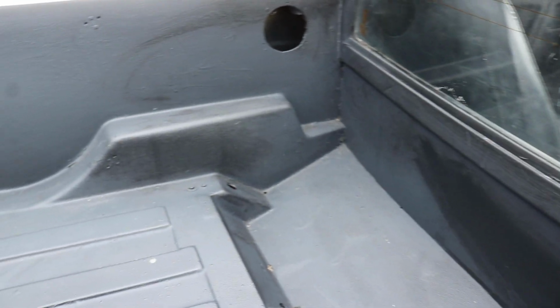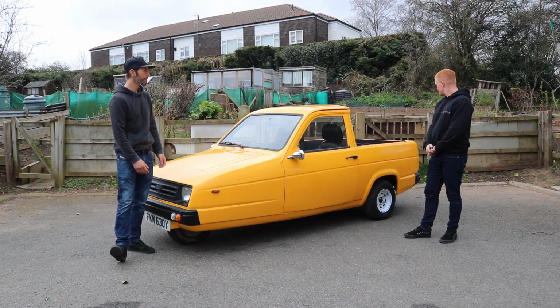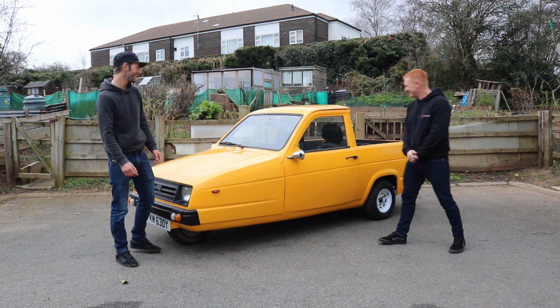They put a glass back window. Nothing's perspex. It's all been tubbed out properly in the rear. It's a proper job, isn't it? It's even got space for your speakers. It has got space for 6x9s if you want to start entertaining your neighbours.